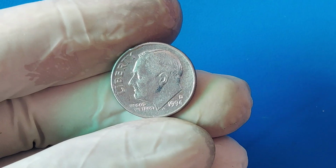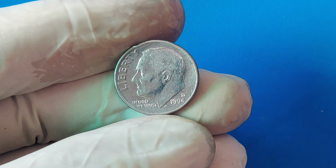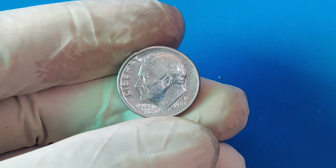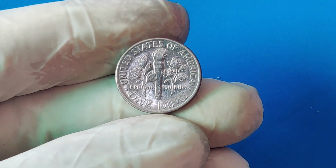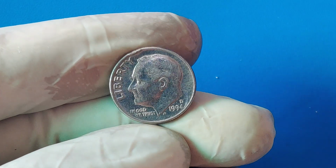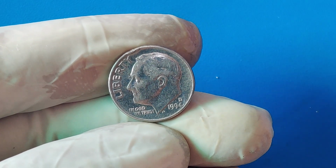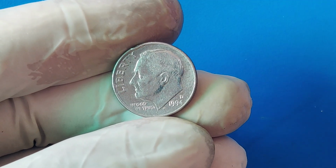Next, examine the design. The coin will have the design of a dime, featuring Franklin D. Roosevelt on the obverse and a torch, oak branch, and olive branch on the reverse. However, the material of the coin will be copper-plated zinc, which is typical for pennies. Finally, look for the D mint mark under the year 1994 on the obverse of the coin. This indicates that the coin was struck at the Denver Mint, which is crucial for identifying this particular error coin.